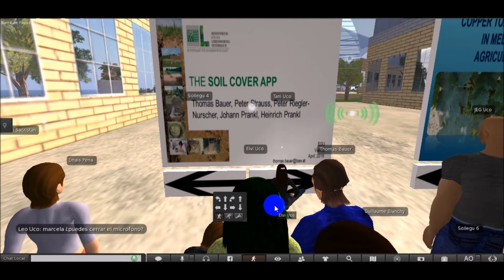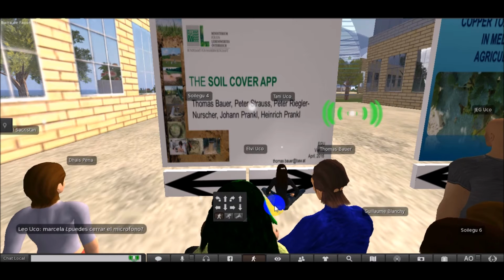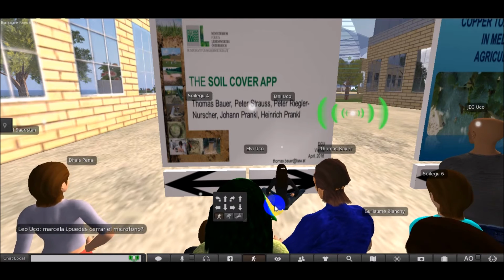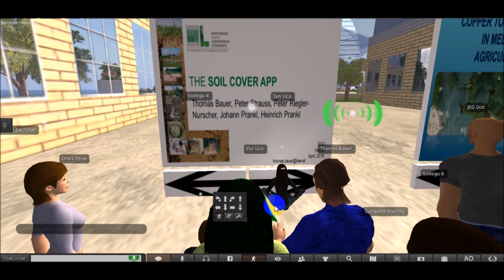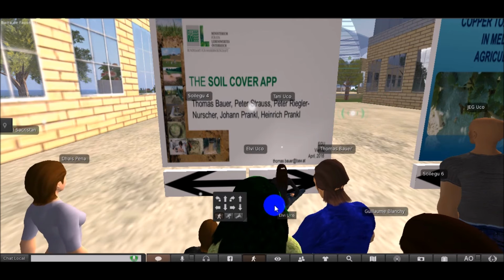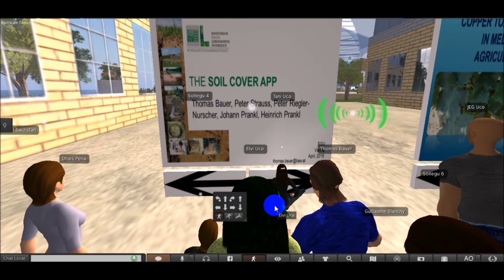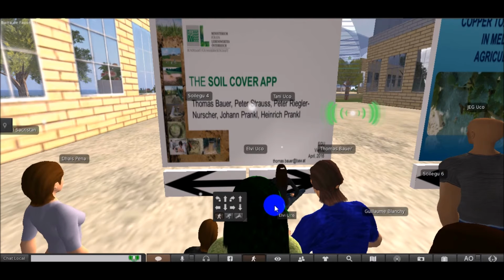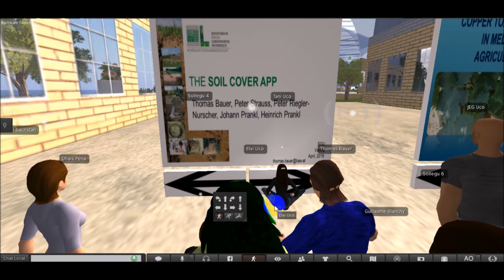Soil physical processes, the growing of plants, the efficiency of tillage tools, water flow on surfaces, and erosion protection are some of the main investigations for soil cover. Up to now, there is a lack of objective and reliable methods for estimation of soil cover. So many methods are either time-consuming or very subjective.